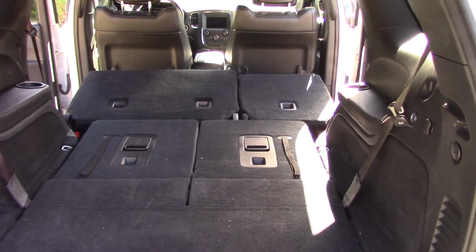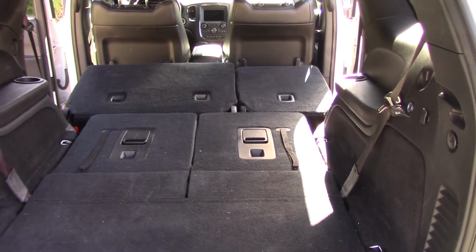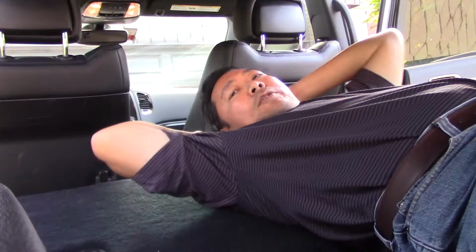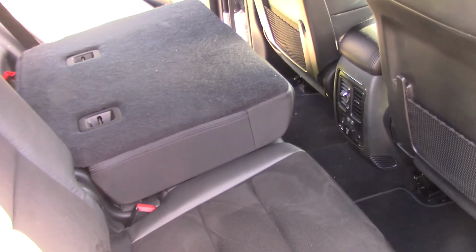And please, if you're looking to compare vehicles, check out my Suburban, my 2019 Chevy Suburban video. So with the middle seat down, I can actually lie down back here and be completely inside this SUV. So there is a lot of room. I can tell you from experience that it will actually hold a dishwasher and a full-size range.